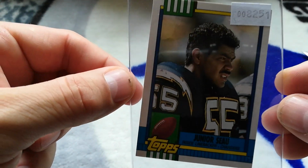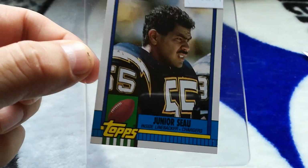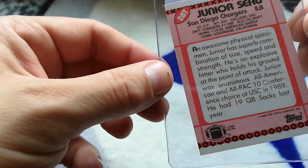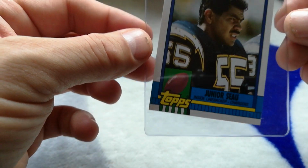Little on its side there, but I'll fix that later. That is Junior Seau's rookie card. I think this is the traded. Yeah, this is the traded version. Looks pretty good to me.